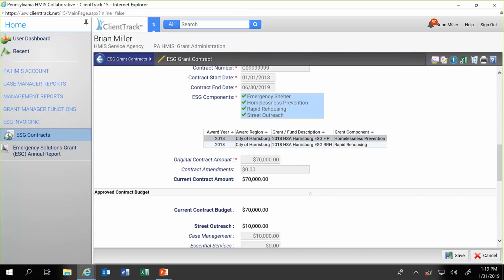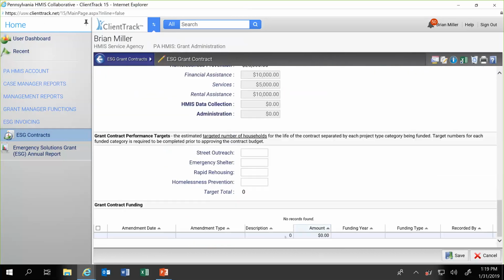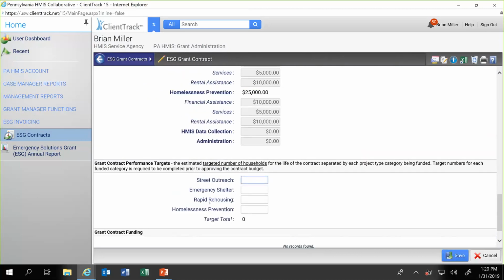The last thing that you need to do before you can get approved is all the way down at the bottom, we have these grant contract performance targets. These are required as well, and it's basically the estimated number of households that you plan to serve over the life of the contract. As you can see, they're broken out by the component types, and they'll only show based on your funding. So if you only had rapid rehousing and homeless prevention, you would only need to put in targeted persons for those components that you are actually funded for.